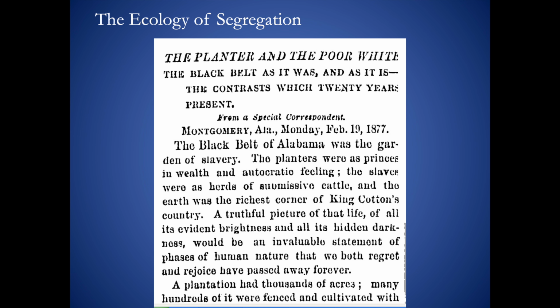Understanding what is meant by an ecology of segregation requires that we turn our attention to the ways in which Americans, northern and southern, liberal and conservative, came to identify the tenant landscapes of the Cotton Belt as the quintessential southern landscape during the first half of the 20th century. And to do that, we have to back up to the end of the Civil War, which brought substantial changes to the agricultural landscapes of the South.